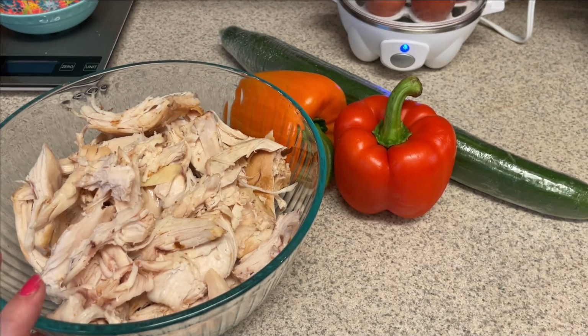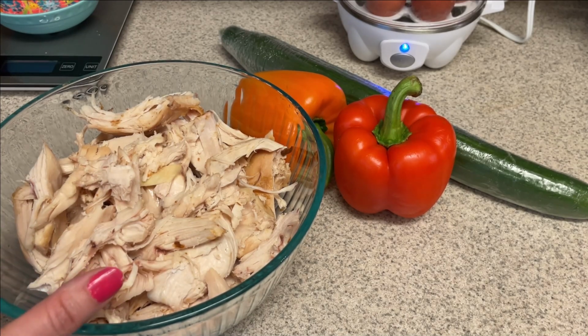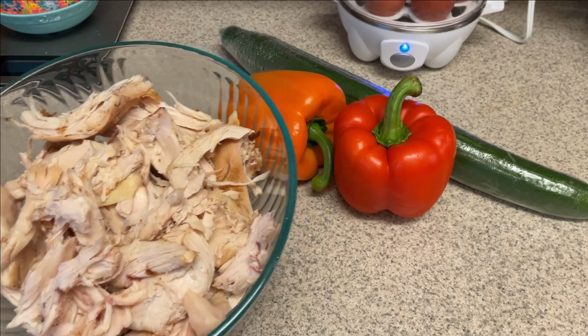I'll be doing the snack boxes. I'm going to do 1 today and then 1 tomorrow, 1 on Wednesday. That way I can make sure the meat's good, and then I'll just freeze the rest of this that I don't use.